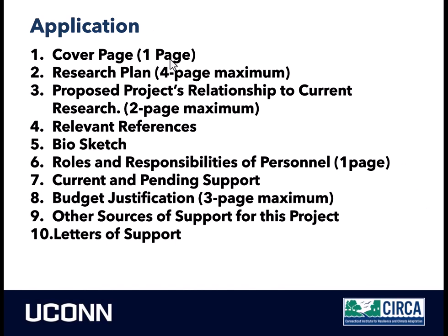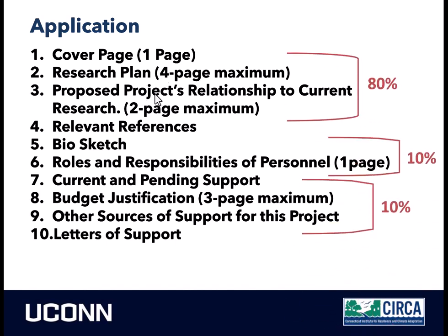The cover page is a one-page template that was given in detail in the RFP. It will state the title of the project, which track you are applying for, a very brief abstract, and the basic information required for a cover page. The research plan and the proposed project's relationship to current research is a maximum of 6 pages and requires most of the evaluation and the effort that you are going to put into your application. We are going to mention that in the next slide.